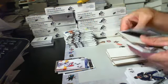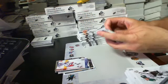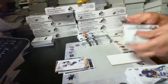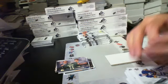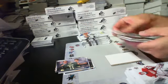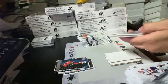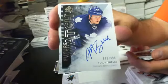A retro of Rick Nash for the Rangers. A retro of Chris Letang for the Penguins. Authentic moments of Zach Parise for the Wild. A Silver Skates rookie of Sean Monahan for Calgary. A Future Watch rookie autograph, 973 out of 999, Morgan Riley for the Leafs.